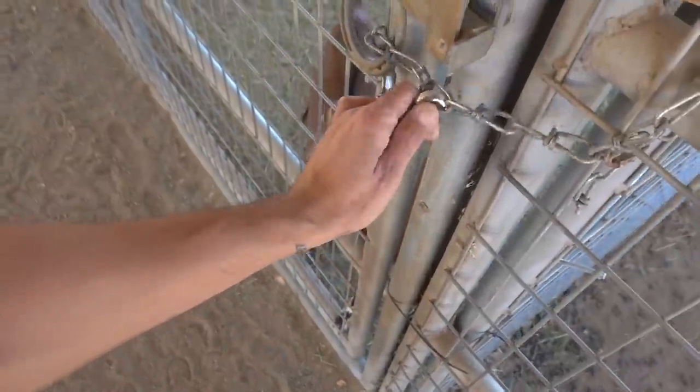Now we've hopped off the wheel loader. I'm gonna grab the mini X right there. But first we gotta let our girls out.